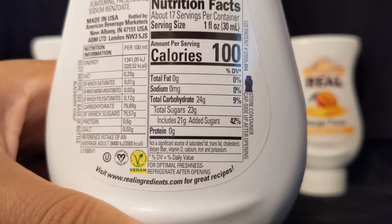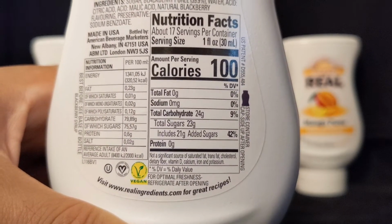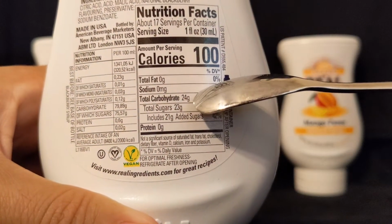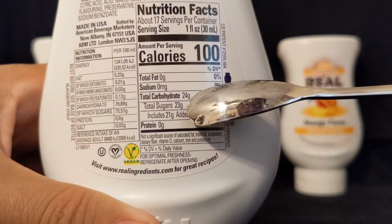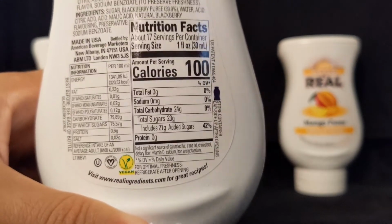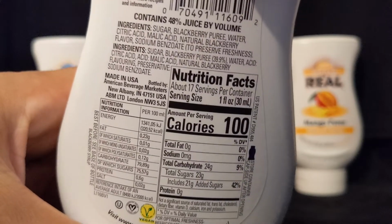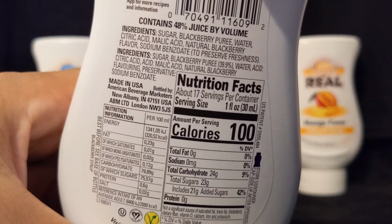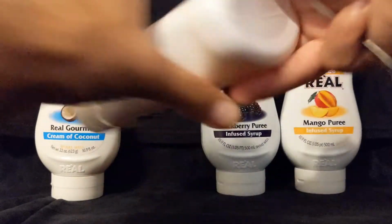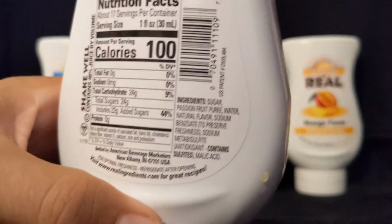This is 24 grams of sugar and includes 21 added sugar. So, I'm curious about this because it says total carbs, 24 grams of sugar, 23 grams total sugar, but it includes 21 grams added sugar. They all had that. I don't know if anybody, my nutritionists out there, can clarify what that exactly means. Looking at our ingredients too, it's just sugar, blackberry puree, some other stuff. Let me take a look at this here. Our ingredients, there we go.